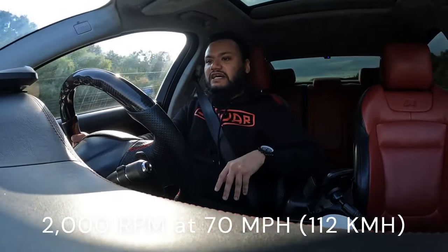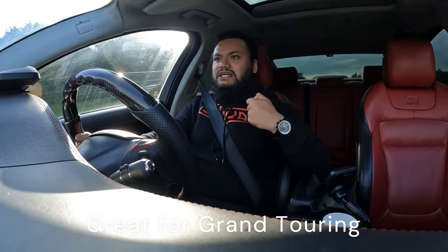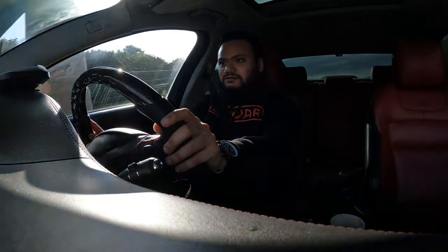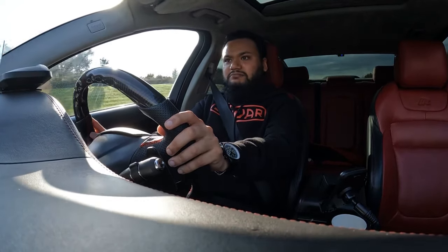At 70, this car revs at around 2000 RPM, so on a long motorway journey this won't be too deafening at all, and it will still be a relaxing drive if you live in Wiltshire and you need to go to Essex. The sound of this car is very, very addictive, especially the pops and bangs you get on the overrun. And this car revs to about 6,500 RPM, just over it I would say, so close to 7,000.